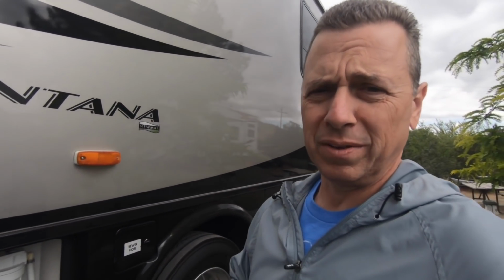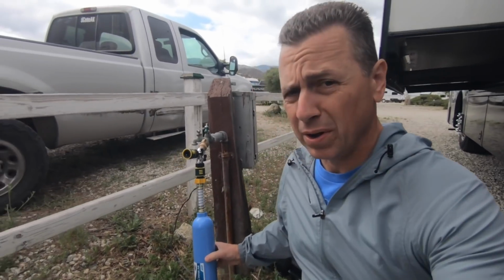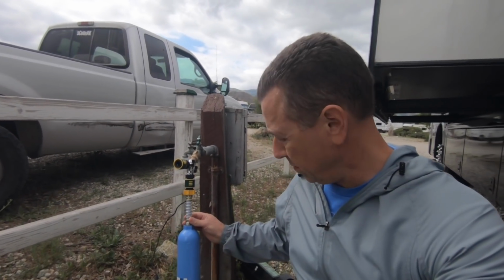One perfect example of why the RV life isn't always hunky-dory. Not the gray tank. You know, while we're waiting on that gray tank to empty, one thing I did today is I got a new filter that I put on. And I did that first thing this morning before I took my shower.